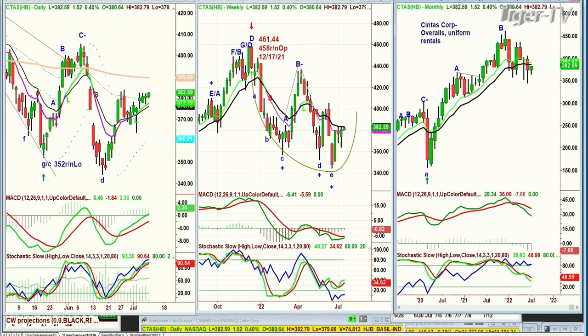It's holding okay. It's within the 461 high, double top high back in December, down to the 340s low, and here it is at 382. It's not quite in the middle of the range, but it's about one-third off the bottom. And it's holding okay, but it's not doing great.